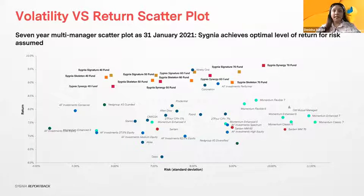In terms of the risk-return scatter plot to the end of January, we remain quite confident that our portfolios continue to deliver the optimal level of return for the risk assumed. You can see the Sygnia portfolio ranges depicted at the top of the screen in the various blocks, and we believe that our portfolios continue to deliver an optimal level of return for the level of risk that we have assumed. The only portfolio that has outperformed us to the end of January is 91. You can see that the Signature 70 performance has actually outperformed compared to the level of risk, and then quite close to 91's performance is then the medium equity portfolios and the more conservative type portfolios.